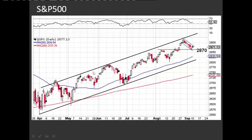But what makes me think that is the fact that that last pullback that we saw in the middle of August didn't make its way to the bottom of the channel. The market carried on up, without pulling all the way back into the bottom of the channel. So it does kind of look to me as if we might be starting to embark on a steeper trajectory of this rising trend here. So we'll be keeping an eye on that.